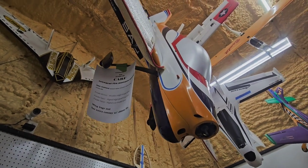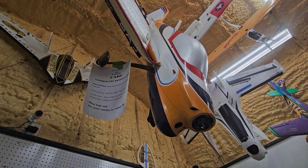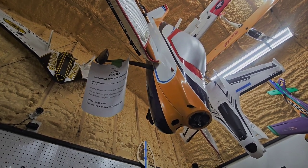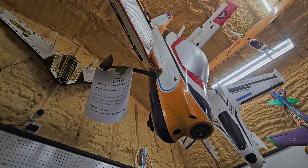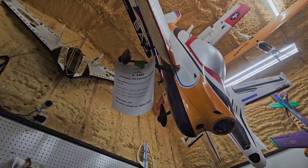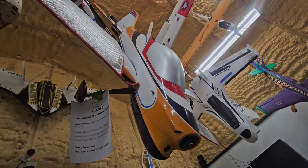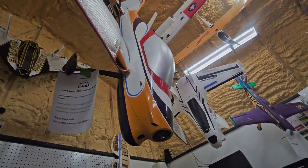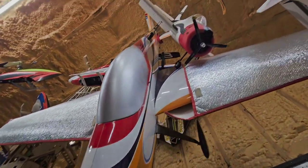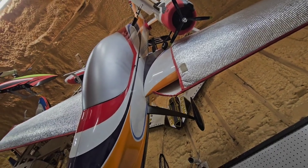It has the Futaba BLS 155, the S9551, and the 9550 high speed digital torque servos. It comes with wing bags, and also got another canopy which has the shiny finish instead of the matte. And you know, this plane's been flown. It's used, but it's just absolutely gorgeous, and it's ready for a new home.